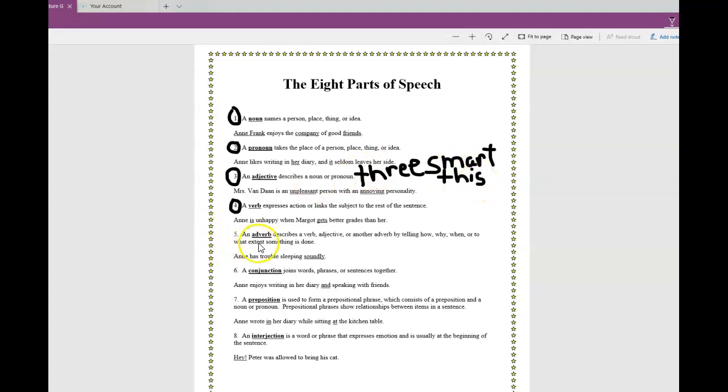Okay. Let's move on to adverbs. Adverbs describe a verb. So up here, adjectives describe nouns or pronouns, but adverbs, and hopefully that's easy, the word verb is in it, describe a verb, but can also describe an adjective or another adverb by telling, and I would underline this, how, why, when, or to what extent something is done. So you're always looking for the action of how something is done. So let's get into it.